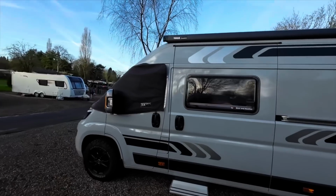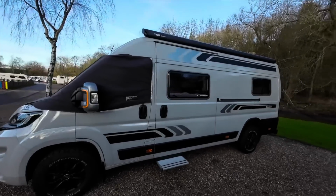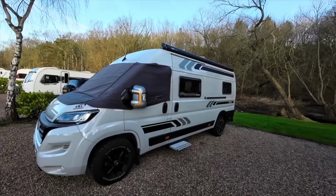It is a Euro 6 Plus model with AdBlue. It's a 160 brake auto. It's obviously got lovely alloy wheels and tyres on.